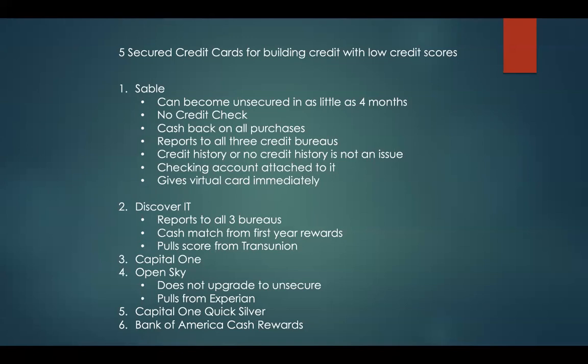And let me explain to you what a secured credit card is, because I am finding that people don't know what a secured credit card is and they think it's a scam. No, it's called a secured card because you have to put down a security deposit, which means due to your credit history, or your low credit scores, you can't get a traditional unsecured credit card. So yes, you start with your own money.